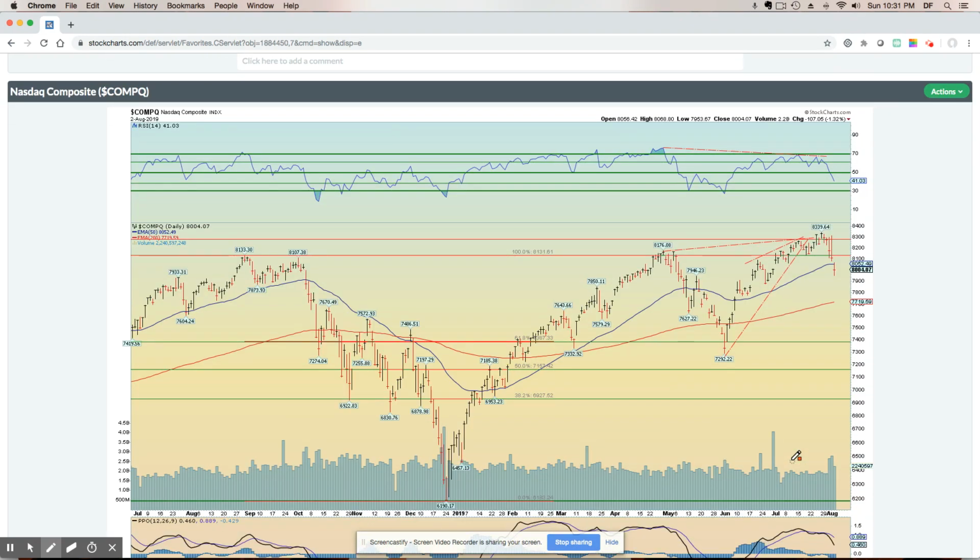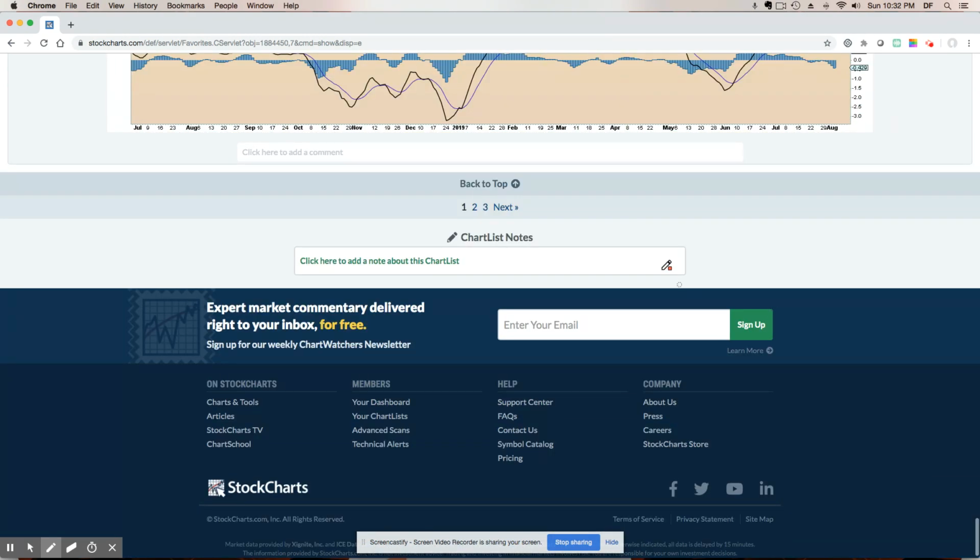Nasdaq Composite. We had a bearish wedge here with negative divergence. We broke lower, couldn't make new highs on the breakout in price, and now we broke the week below the 50-day moving average, and likely we're going to, in a stair-step pattern, probably head lower towards a break below the 200-day moving average, at least for a while.